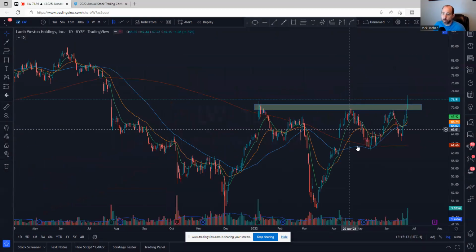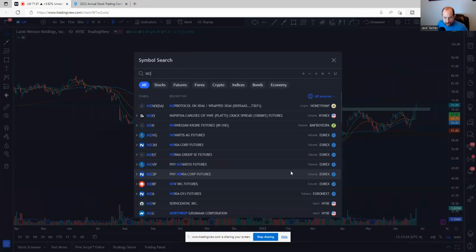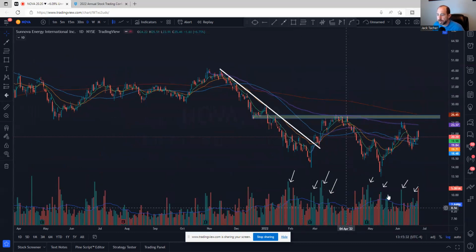LW, Lamb Weston, I think they do beef or something, I don't know. But again, bullishly aligned, breaking out. We like the way that looks. And NOVA, Nova, this is a solar company. Again, lots of accumulation volume in this one, trying to base. So you have the bullish alignment down here, and you're looking for price to get above this 200-day. That would be a good spot, right?